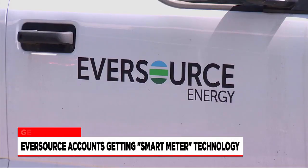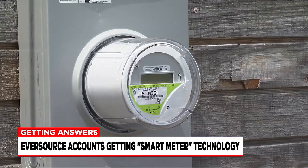Coming for Eversource customers, Western Mass News reporter Reagan Stoddard is getting answers on smart meter technology and how the utility company says homeowners can benefit from it. Come late summer, Western Mass Eversource customers can expect a change to the way their energy information is collected. The company is rolling out smart meters.